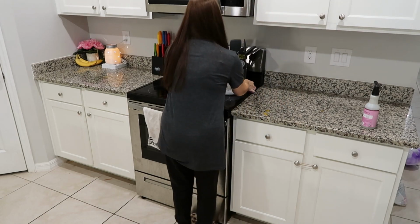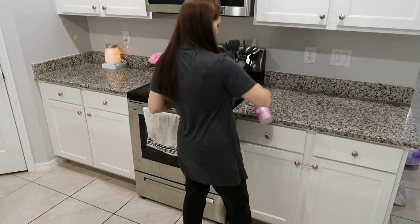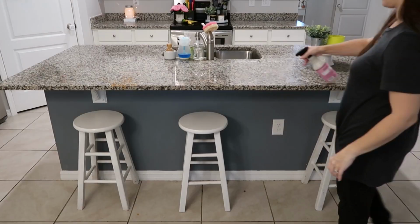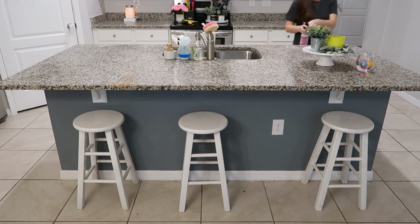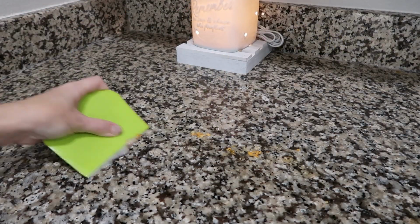Then these counters need a thorough soaking. They really do. So I'm just gonna use the peony and wet all of the counters down really well, especially where any of those stuck on spots from the kids are. And then I'm gonna take my little scraper and get as much of it off as I can before I actually wipe these down. Look at that.